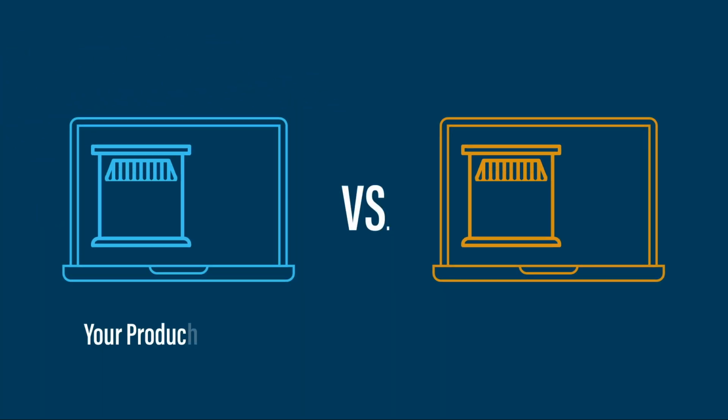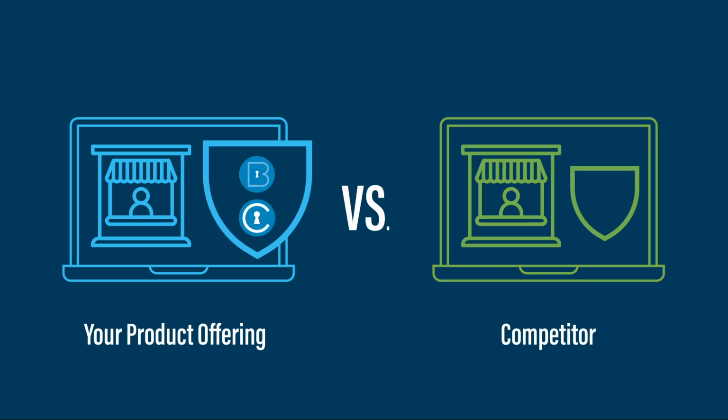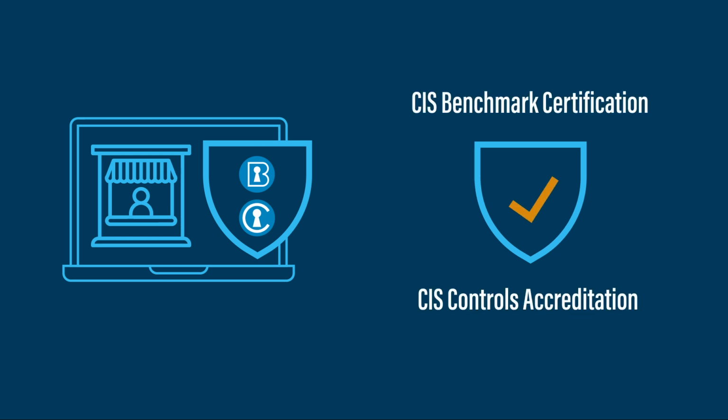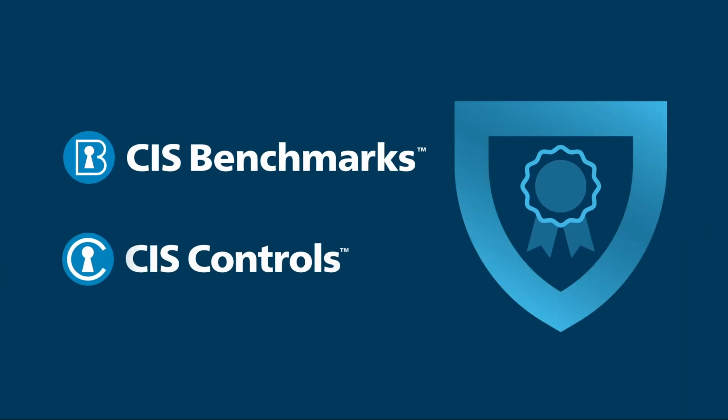Without them, your customers might look to your competitors to supplement what they need for their cybersecurity and compliance journeys. You can apply for CIS benchmark certification or CIS controls accreditation that serves as a source of credibility, giving you the backing of CIS's trusted security best practices to elevate your solutions.